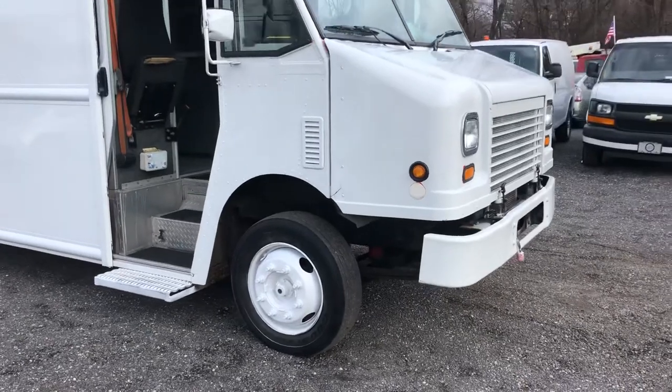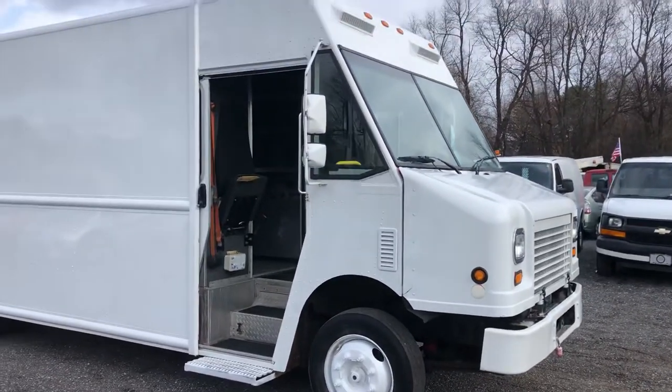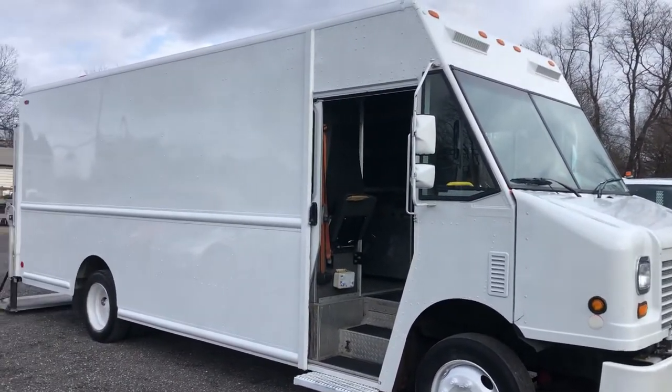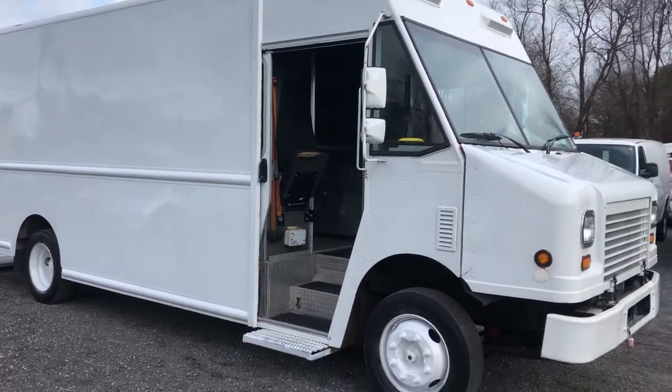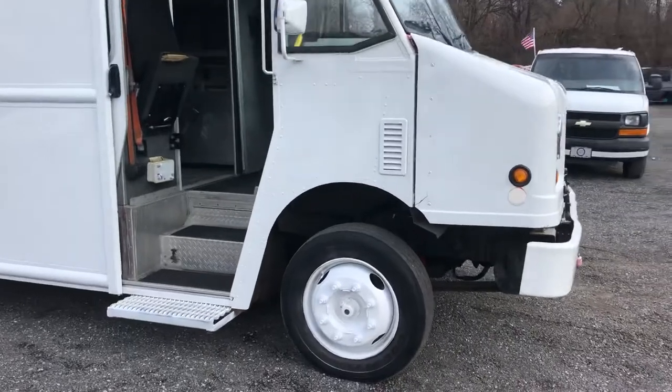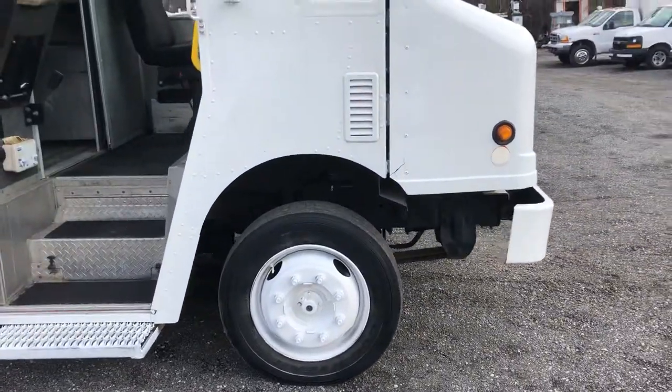Today we're taking a look at our 2011 Workhorse step van. This van has 104,000 original miles showing on the odometer. We just drove this van in about 1,500 miles. It runs and drives really well, has a diesel engine and an automatic transmission. It does have a lift gate off the back, and as you can see, this is a very nice step van inside and out. It's very clean.